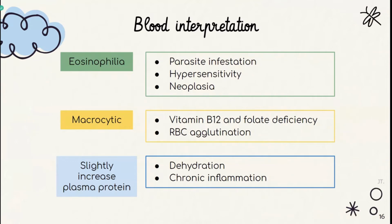We interpret the blood analysis result that eosinophilia is caused by parasite infestation, hypersensitivity, and neoplasia. Macrocytosis from vitamin B12 and folate deficiency or red blood cell agglutination can cause a false increase in MCV. Slightly increased plasma protein may be from dehydration or chronic inflammation. From the clinical side, we can rule out hypersensitivity and neoplasia because we don't find any signs related to neoplasia. In addition, Riam is a young buffalo and we found nothing in physical examination. We rule out vitamin B12 and folate deficiency because Riam didn't have anemia.